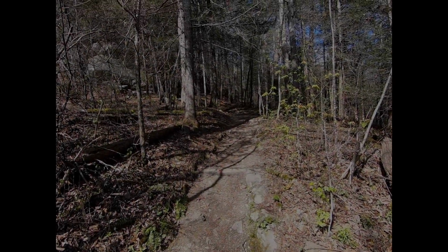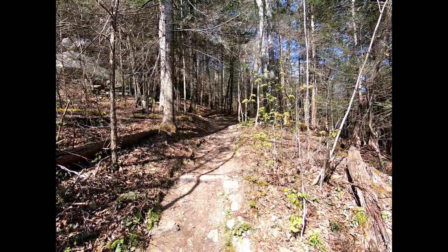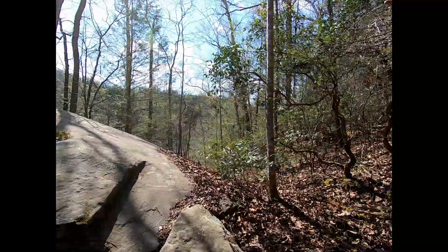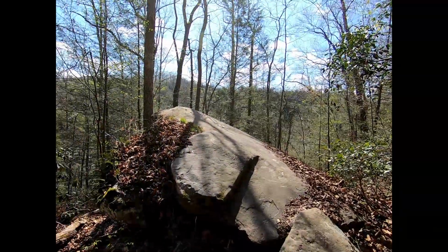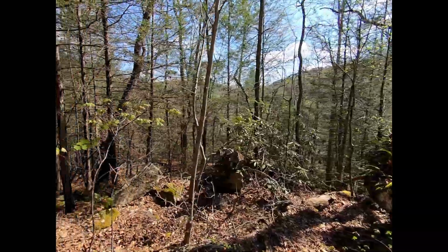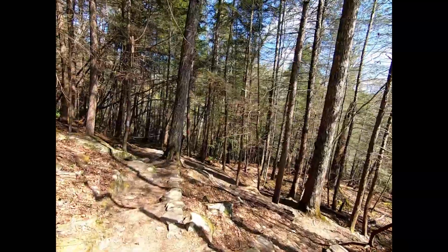Very neat. All right, we're still moving downhill. We will most definitely pay for that on the way back out. Climbed all that way up, now we're going right back down again. And check this out. Looks like Pride Rock, doesn't it? And gonna move down the trail a little ways. Looks like there's another sign right up ahead of us here.